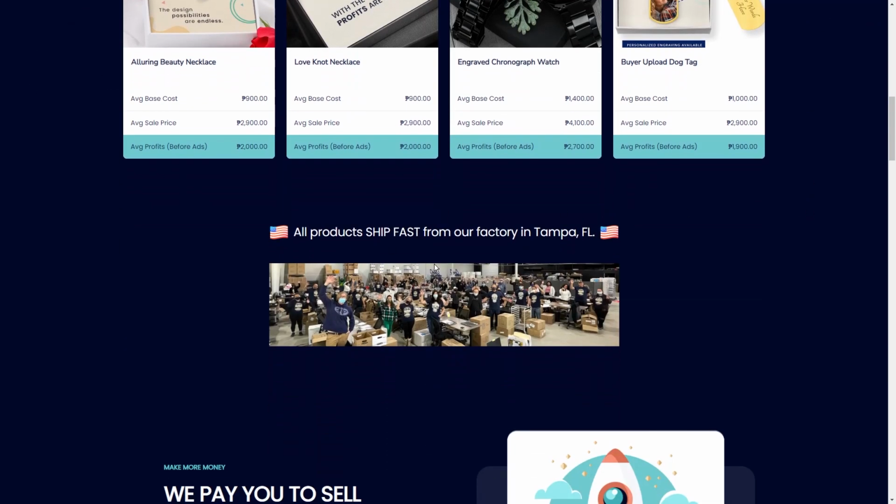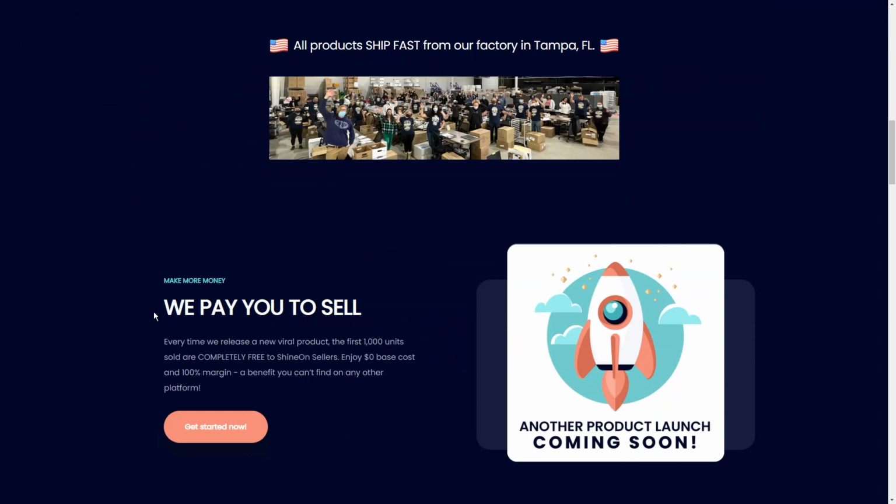Scroll further down and you'll find this little bit here, which I know will make you very, very excited. ShineOn not only pays you to sell, but every time they release a new product, the first 1,000 units of this are given 100% free to ShineOn sellers. As a seller, you therefore get 100% margin on the products because you just enjoyed a 0% base cost. And ShineOn guarantees that you won't find this on any other platform.